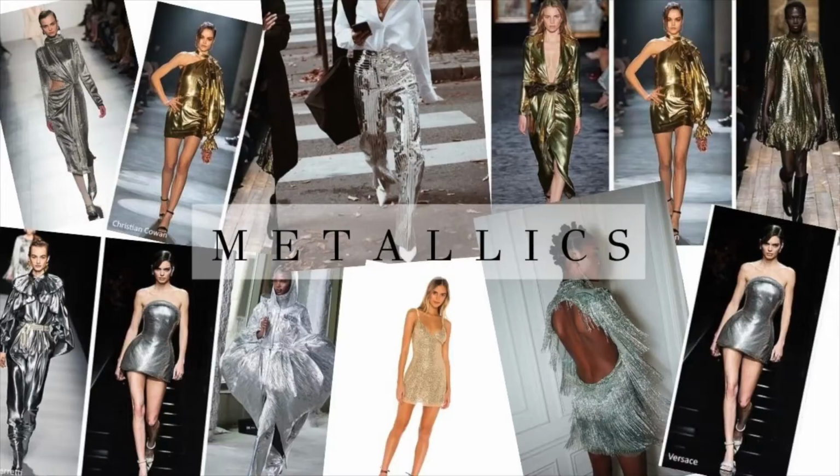Trend number 1 is metallics. Think sequins, metals, futuristic kind of vibes. It's very hard to make a metallic piece look expensive, but if it's done right and it's styled properly, it can look amazing, and there's been so many awesome pieces on the runways this year, and I'm starting to see more and more pieces pop up at shops like Zara, and I do think that you'd easily find metallic pieces in thrift stores if you're looking for a sustainable option too.